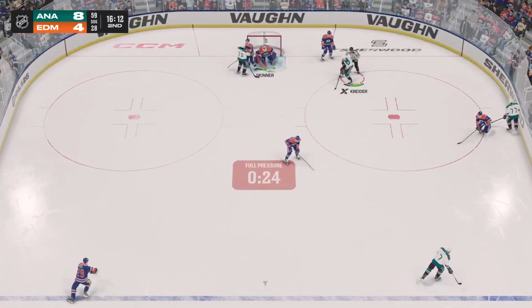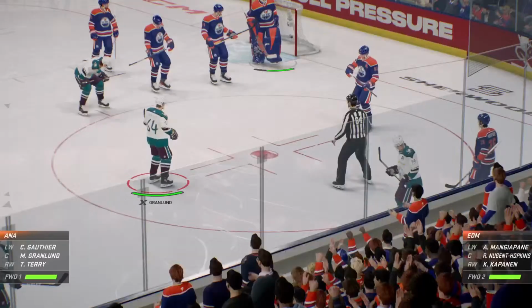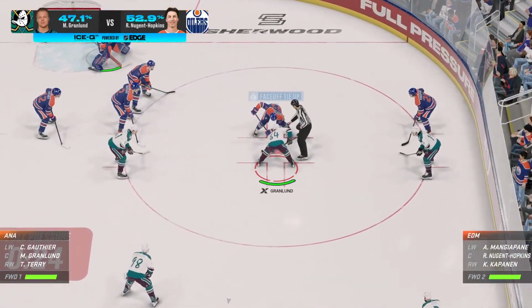Shuts him down. Goaltenders work so much on their reaction time, and man, this is just a clinic right now as he flashes the glove and makes the save. Anaheim's got the lead here early in this second period. Their offense has been clicking on all cylinders thus far.